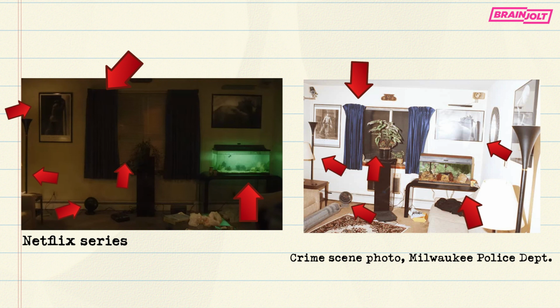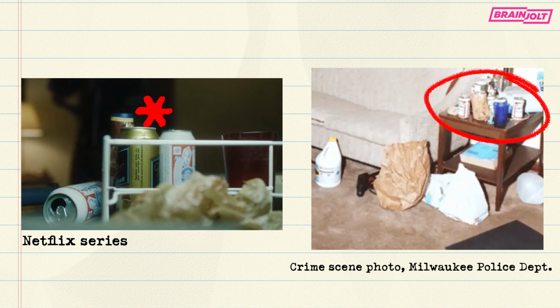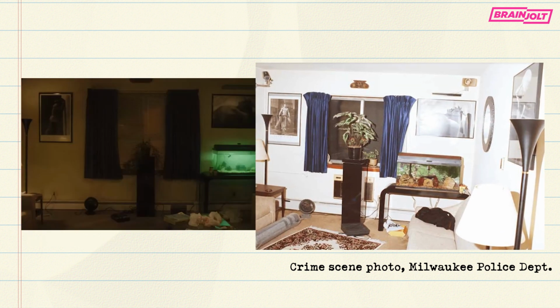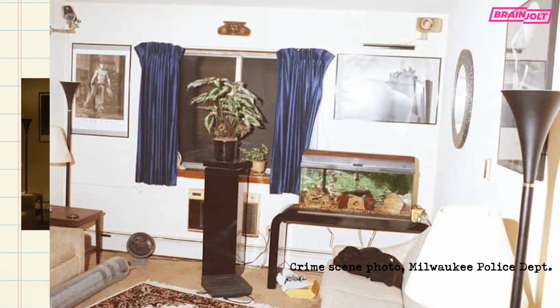The show even uses the same beer that Dahmer was frequently known to drink in his alcoholism. The fish tank, which real-life Dahmer would use as one of his excuses to explain the smell in his apartment, was also included in this detailed set.